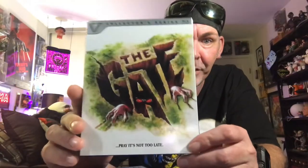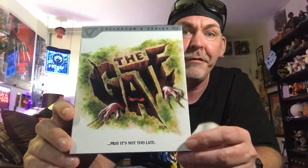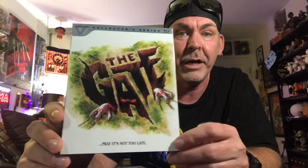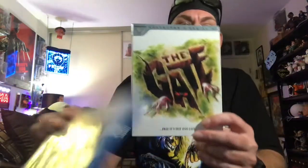I hope Vestron gets their act in gear and gets some more of these to the masses because I love these editions. I'm trying to collect them all. I am currently up to 17, and they have since put out 17, so I am up to date on the Vestron Collector's Editions. But yeah, The Gate. So to review, we have The Gate, Video Dead, and Slaughterhouse for my three picks. And these are three that I really, really like. I like a ton more. Most of the horror video covers I like.